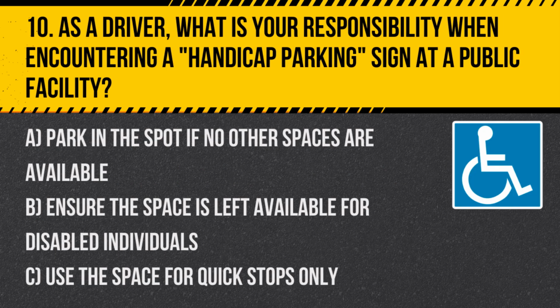Question 10. As a driver, what is your responsibility when encountering a handicap parking sign at a public facility? A. Park in the spot if no other spaces are available. B. Ensure the space is left available for disabled individuals. C. Use the space for quick stops only.